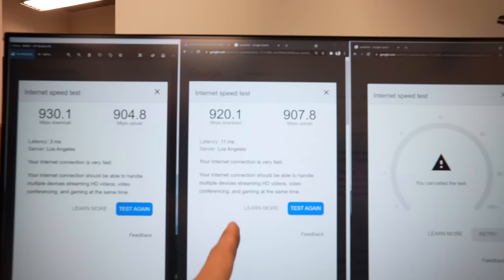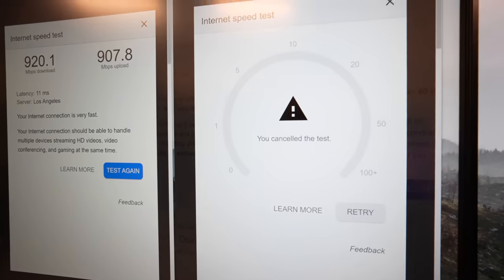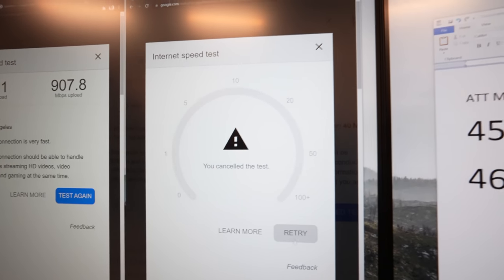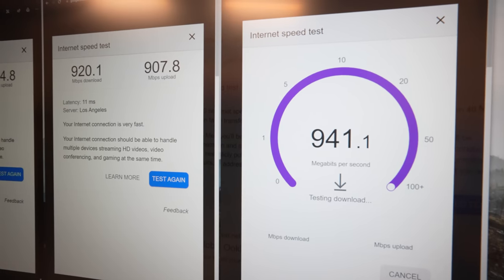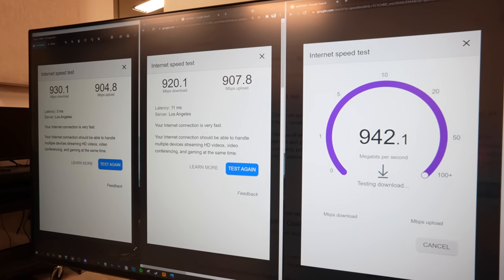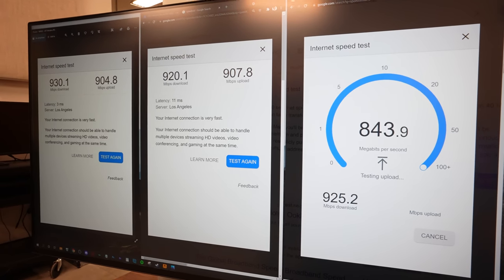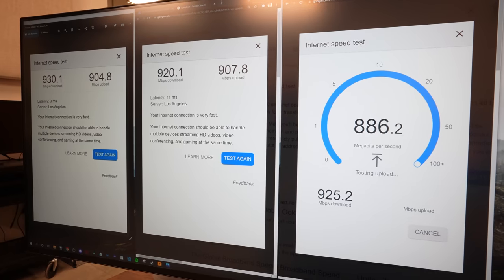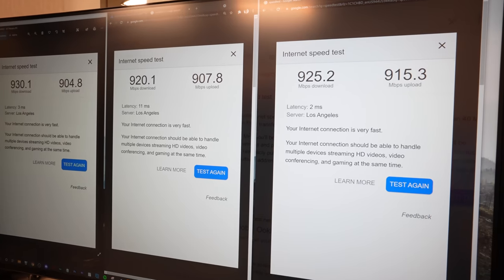AT&T modem alone. This is with our Wing Zero, the RTAX82U, and this will be our Zaku 2. And we're off to a pretty good start, already topping both the modem and the Wing Zero unit. Hot diggity damn. 925. Okay, it was actually a little higher at first and it went down at the last minute. Upload speed, just a tick higher at 915 up.